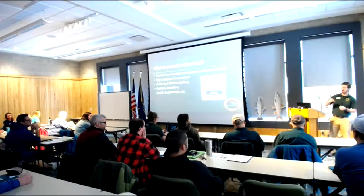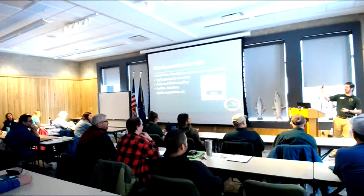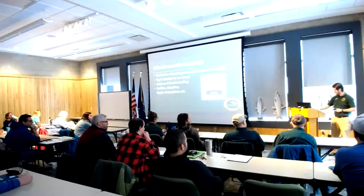This is a dummy tag, about the size of one of the really large tags that we put in big fish, like muskie or sturgeon. This is one I made to practice with. You have to practice putting these in. It simulates the rough size and shape of what a real tag would be.